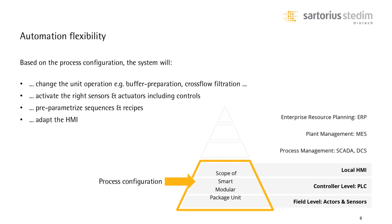And at the same time, we pre-parameterize the sequence and recipes. For example, the filtration is done for big volume, and we are changing the PID control of the filtration step. Also, we will provide recipes, unit recipes for the specific unit operation, which is fully set up, so you can really run that immediately after that, and also have the HMI for your specific setup being changed and adapted to that.